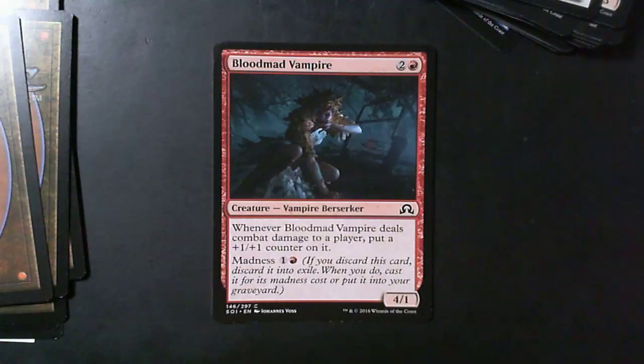Vampire Berserker. Whenever the Blood Mad Vampire deals combat damage to a player, put a +1/+1 counter on it. Okay, so it gets stronger as it goes along. Madness. One fire land and then one other land. If you discard this card, discard it into exile. When you do, cast it for its madness cost, or put it into your graveyard. Okay. Cast it for its madness cost, or put it in your graveyard.